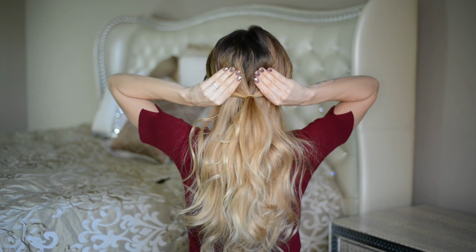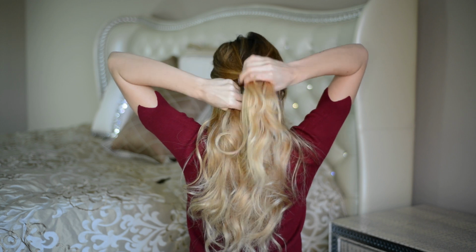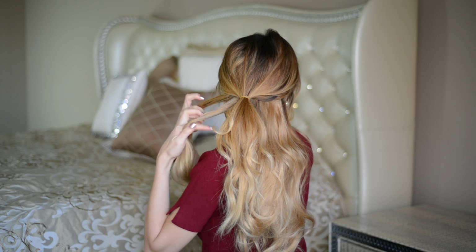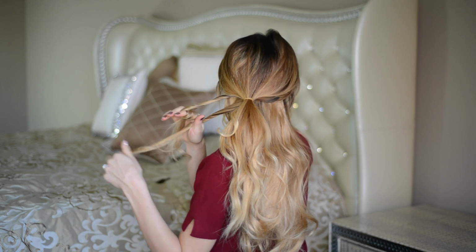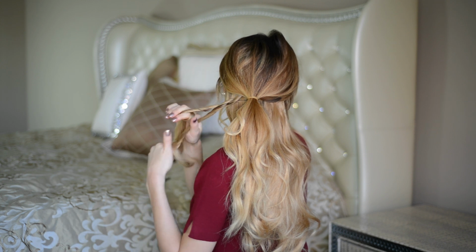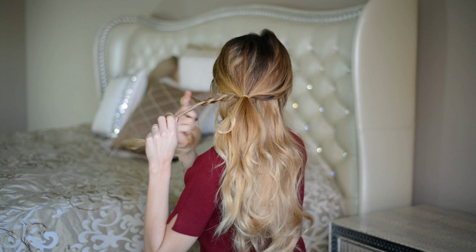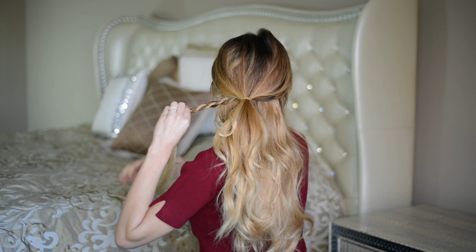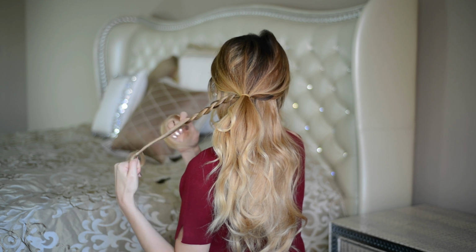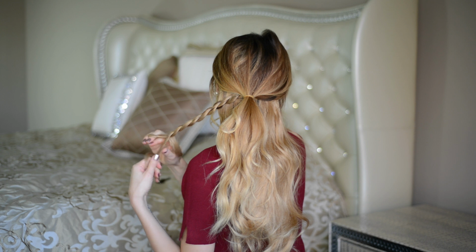Alright, so for this first hairstyle, I'm taking all of the hair around my crown area and I'm tying it into a ponytail at the back of my head. Once I've done that, I'm picking up a chunk of hair from underneath the ponytail and I'm separating this section into two and I'm braiding a rope braid. To braid a rope braid, you simply want to take the two sections, twist them in the same direction and wrap them around each other in the opposite direction. You just want to keep repeating these steps until you get all the way to the end of the strands that you're working with, and then I'm tying it off with a small hair elastic.